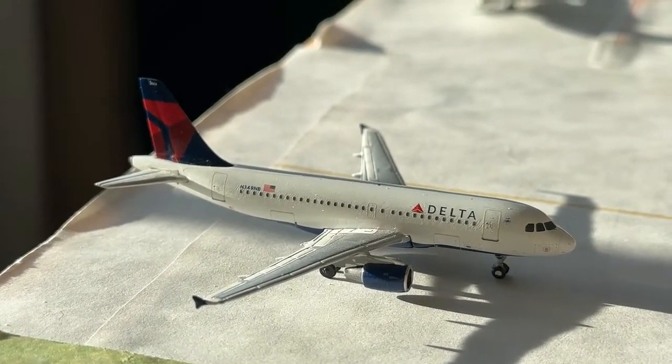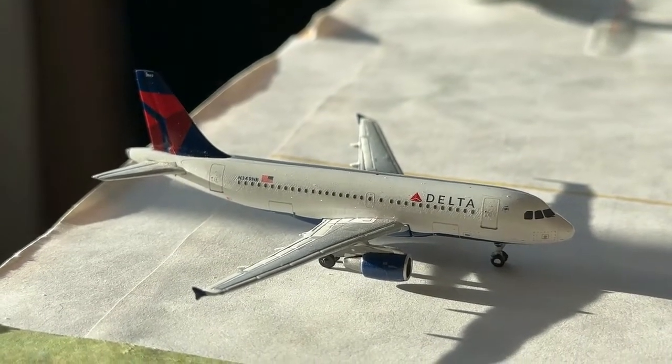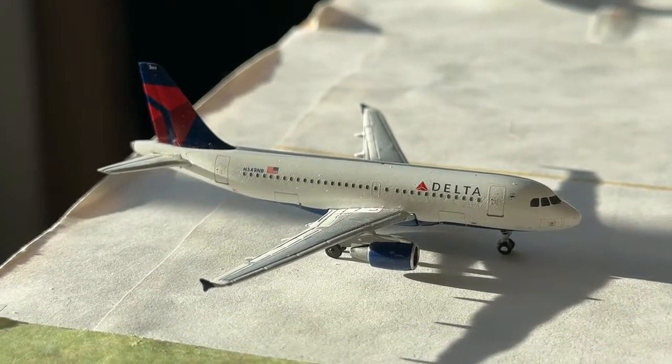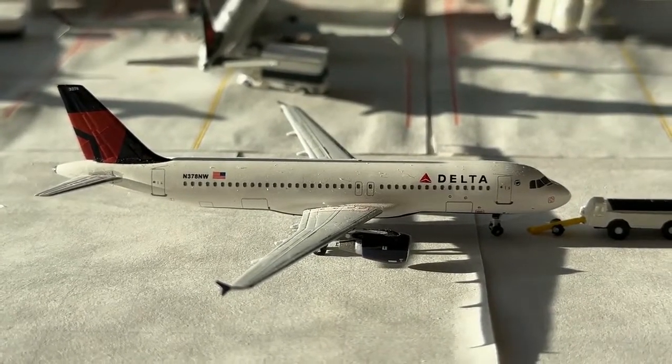Currently waiting for gate 2 to open up, we have the Delta Airlines Airbus A319. This guy's getting ready for his service back out to Minneapolis-St. Paul. He's going to deplane and then replane with some new passengers. Nice turnaround service right there, and you love to get to see that for Delta. Also, sorry about the poor lighting. It will get better for the other aircraft in just a moment.